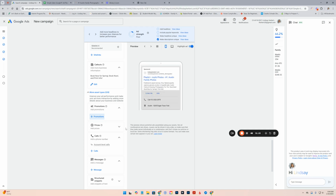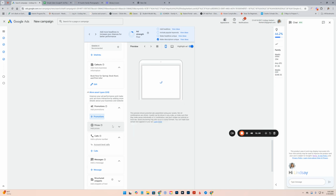More asset types. I don't typically do this. You can run a promotion here and it's really easy to see how to do that. You just fill in this information. I don't like to use my ads for things like that. And the reason is I'm trying to get them to come to my website, view my work, and then make a decision to contact me.